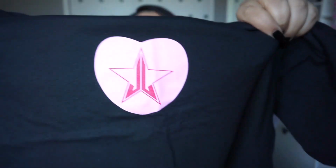Is this a t-shirt? Looks like a t-shirt. I assume that in the premium boxes they had the sweaters and the hoodie, but I wasn't about to pay $145. Here is the t-shirt. Ooh, okay. This is actually the hoodie design that I liked, so I'm glad that I got this shirt. So it has the little Jeffree Star symbol logo on the front in a little heart, and then the back has the rest of the hearts, like those little Valentine's Day candies.